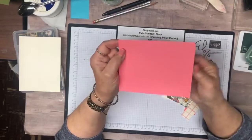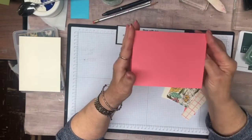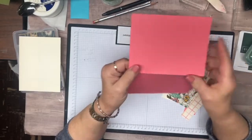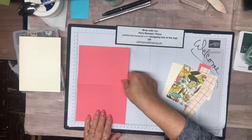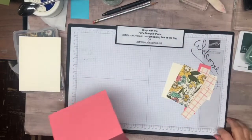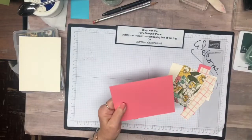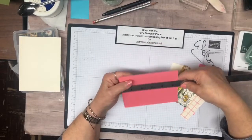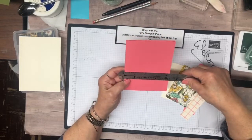So I have a piece of cardstock that is 5.5 by 8.5, and it's folded at 4 1/4. Make sure that that is correct. Whoops, I've got the wrong side here. I've got centimeters up, but I know that that's correct. So 5.5 by 4 1/4.